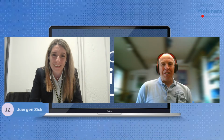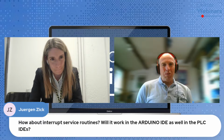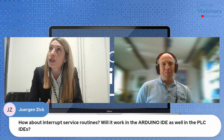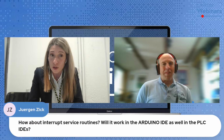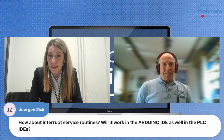Sorry. Okay. Another one. Interrupt service routines. Will they work in the Arduino IDE as well as in the PLC IDE? Arduino IDE, for sure. I don't know if this is something that generally happens in the PLC IDE, given how it is structured as cyclical programming. So I wouldn't, frankly, see it in this type of programming. We also have a sketch part, so theoretically it is doable, but the sketch part is lower priority than all the other cyclical tasks.